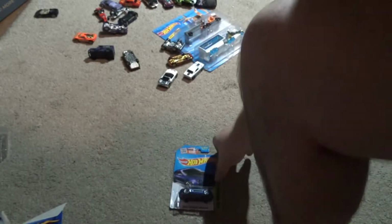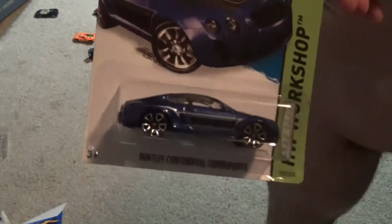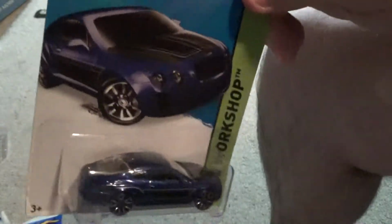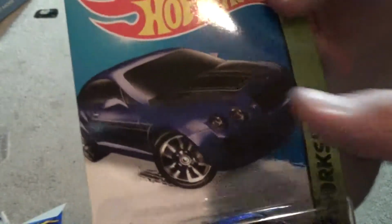Though, because of how low it is to the ground, I have yet to find out how well it can do in a loop. But lastly, out of all the cars, this is another exotic model around that I've also been trying to get for a long time. This is a release of a blue Bentley Continental Supersports from the HW Workshop series.